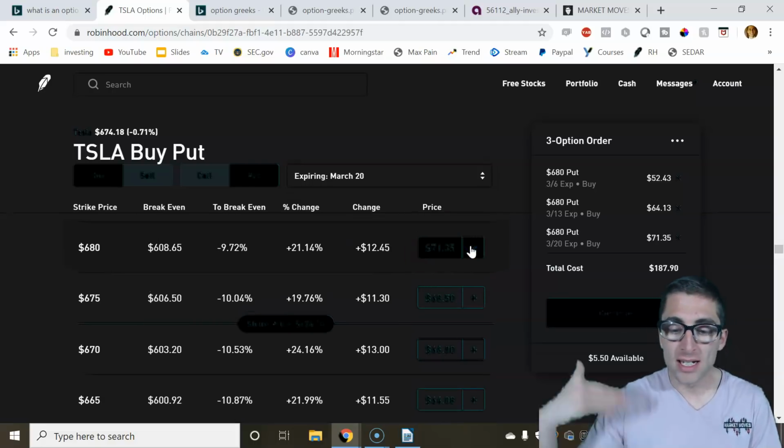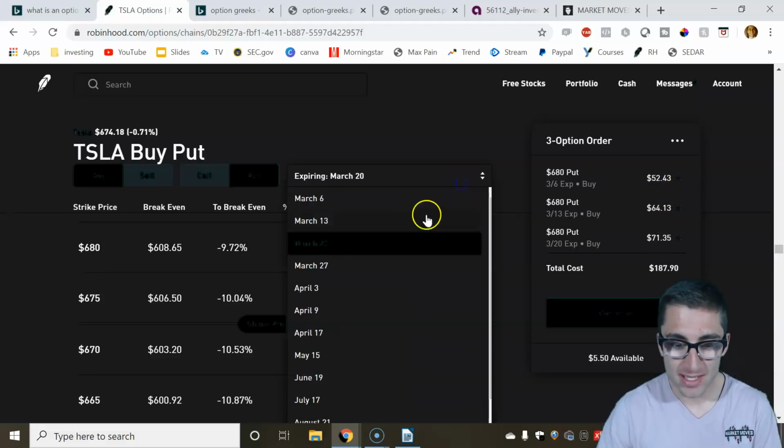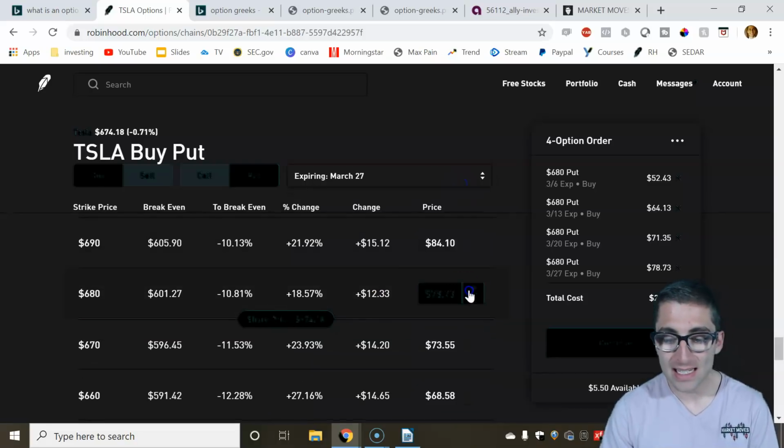14 days later, another $1,000. So 5, 6, 7. So we just keep increasing because of time decay. Time decay is making these more and more expensive. But as you see, time decay gets smaller and smaller the further out you go.